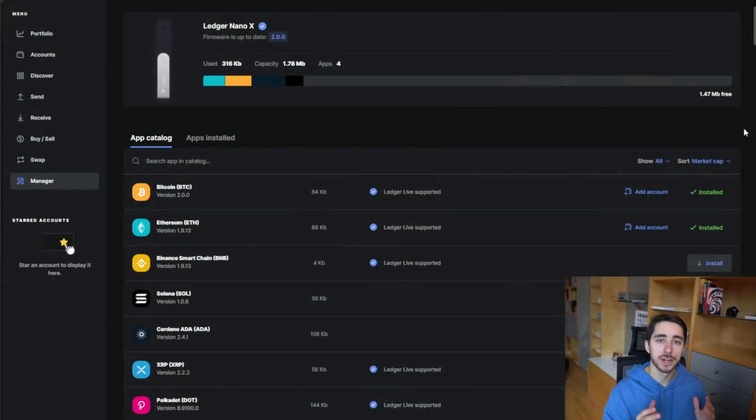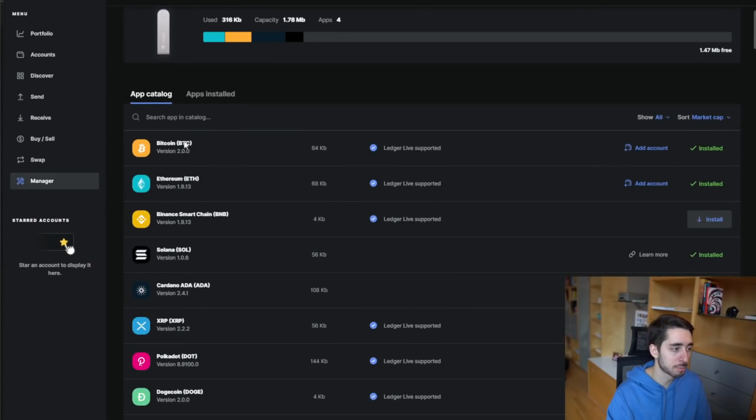Alrighty everyone, so now that we're inside the Ledger Live app and we've got our Ledger Nano X connected to our computer, we're gonna go ahead and actually dive into the first step you're gonna need to do, which is installing the actual software required in order to store these cryptocurrencies. As you can see, I've got a variety of the big players like Bitcoin and Ethereum, Cardano and Solana installed, and it's really simple. It's right here within the Ledger Live app.